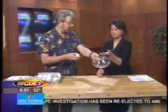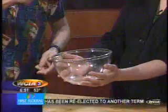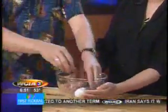So this must be the raw egg, so I'm going to toss it up. You're going to catch it in the bowl. Okay, I'm going to pull my sleeve back. No, you're going to hold the bowl. Just catch it in the bowl. Okay, so that was a raw egg.